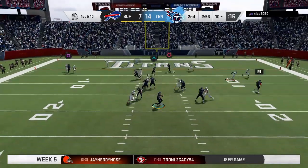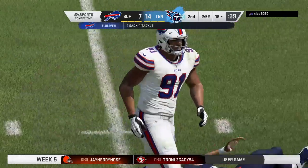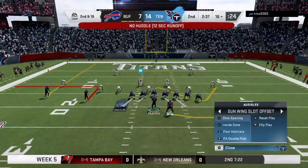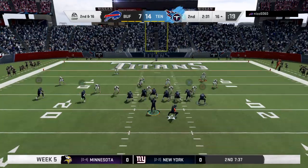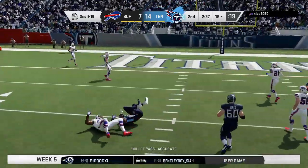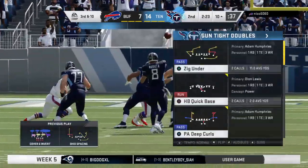A first down throw for Mariota. And they get to Mariota here as he's dropped on the sack. And Oliver in there to drop him, and that will go in the books as the first sack of his young NFL career. Congratulations, young man. After the sack on first down, Mariota, and he'll get it here to the 10-yard line.